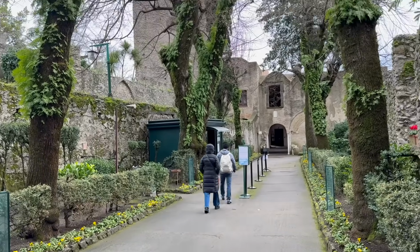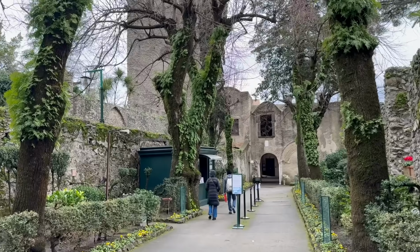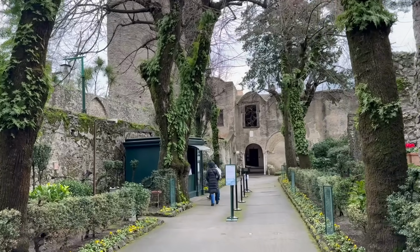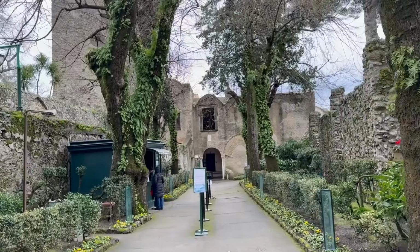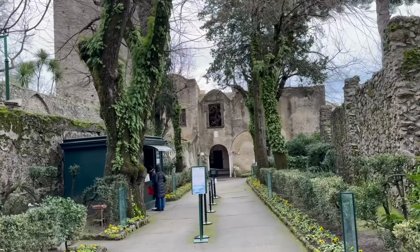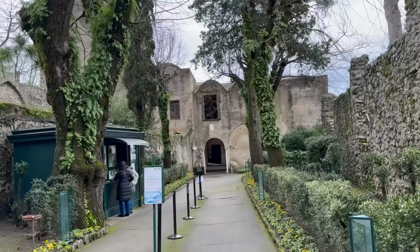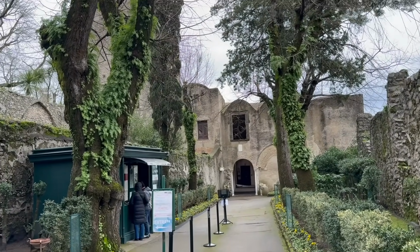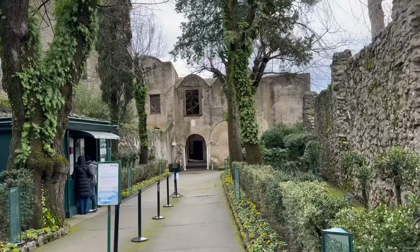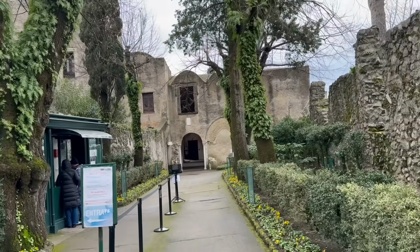The family that owned this villa, the Rufolo family, and I have no idea if they're related to Mark Ruffalo. Maybe somebody can share a little bit of history there. But they were very wealthy merchants and really kind of owned this part of the world in this area. And their villa still stands to this day, part of it in ruins, as you can see. But there's enough for us to walk through.